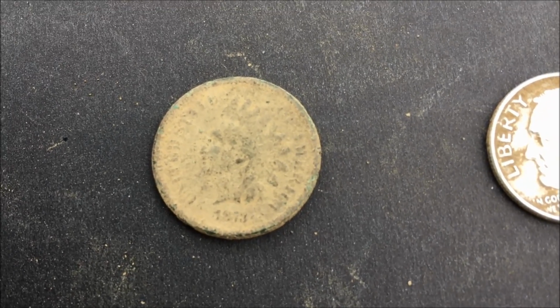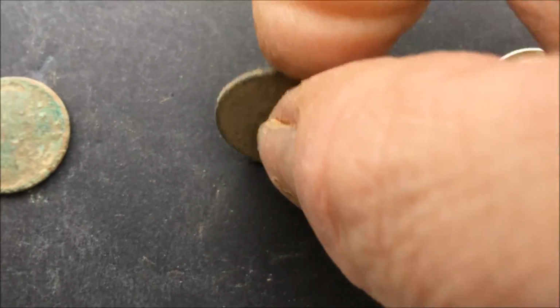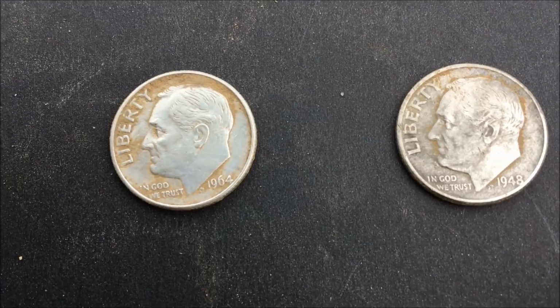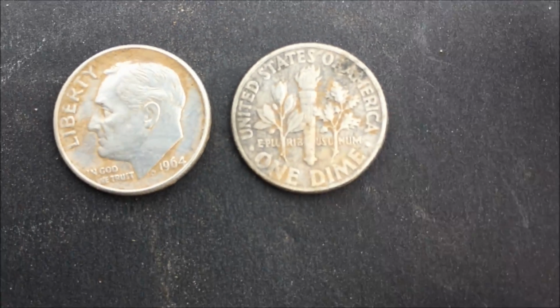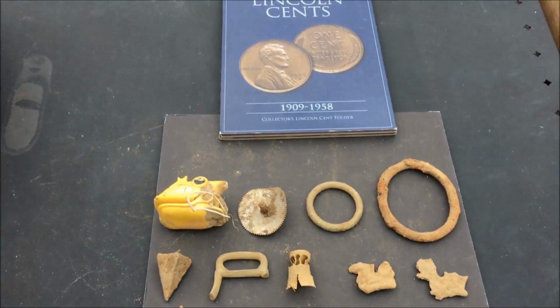I got the one Indian penny, 1873. Nice date on it. I'll clean that a little better. That's a good find. And then my 2 silver coins, I got a 64 Roosevelt dime and a 48 Roosevelt dime. I thought there was a mint mark. Maybe I'm thinking of a different day. After a while, all the days run together. So those are my finds.